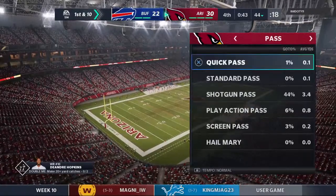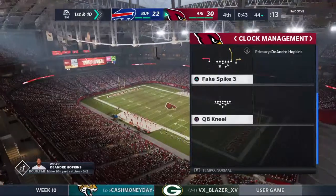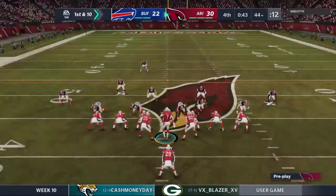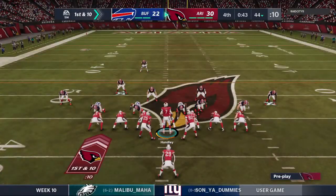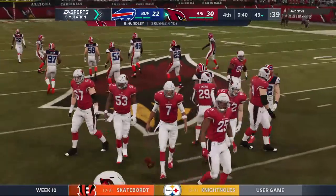You don't want to give them time to dance around in the backfield or run a wide sweep that'll take off time. Blitz them, put pressure on them, make sure that play ends quickly so that you can go ahead and keep moving. Good starting field position for them here as they come up 1st and 10 at their own 44.